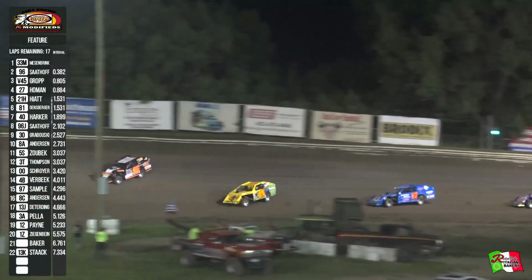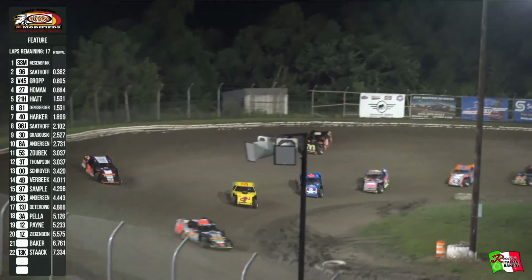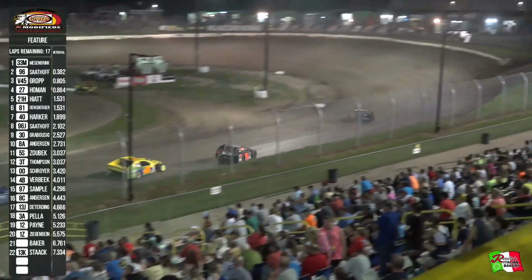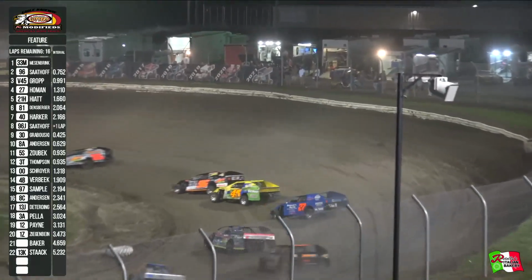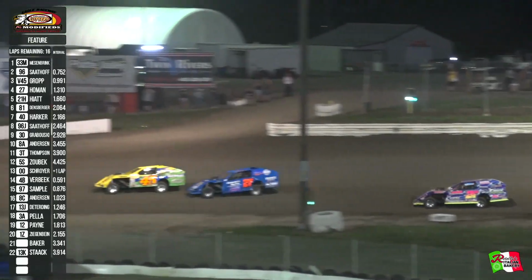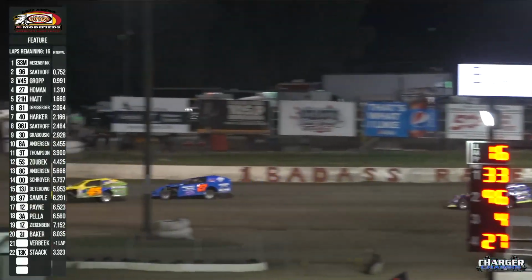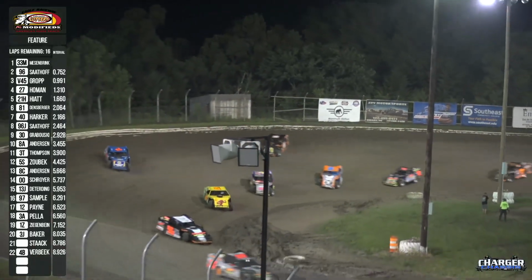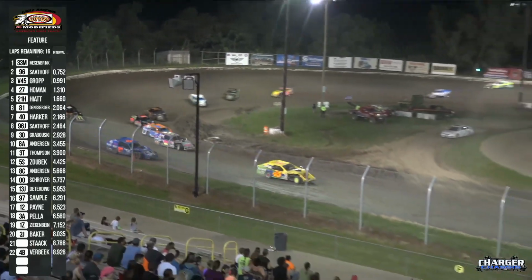Rick Gropp making some serious ground on Jackson Sadoff, looking for that second spot off of corner number 4. Sadoff's going to hang on to the spot. Oh, we got 2 cars getting together. The 00 of Schroyer and the 4B of Brandon Verbeek. Verbeek able to get back on the racetrack. We stay green. Mason Brink's going to continue to hold on to that lead.